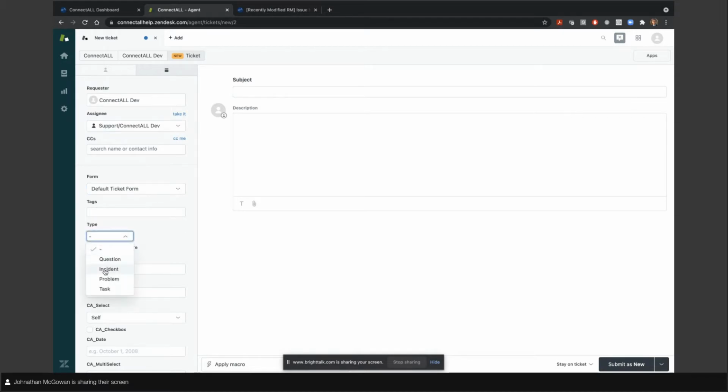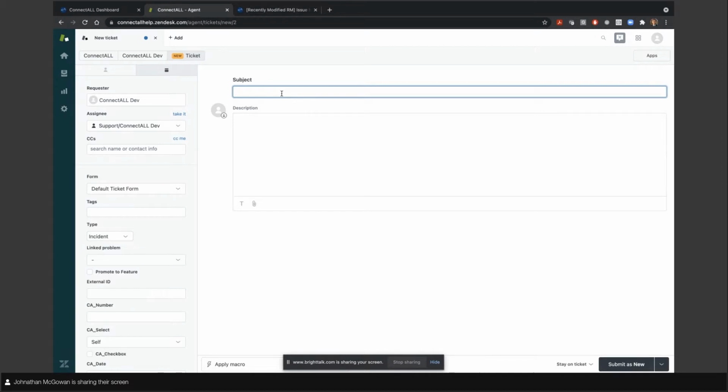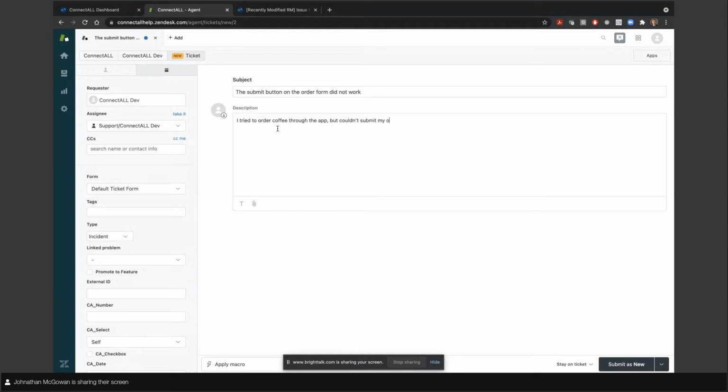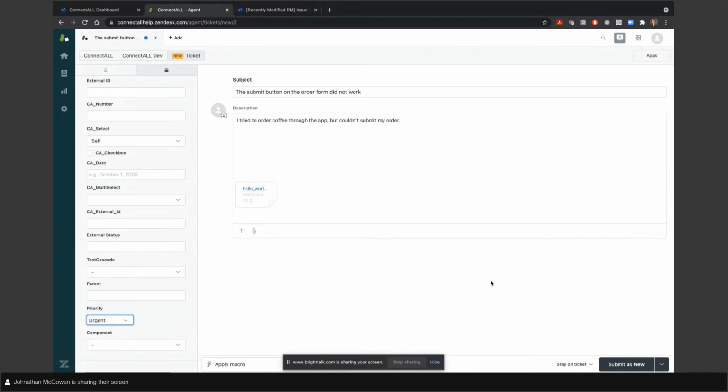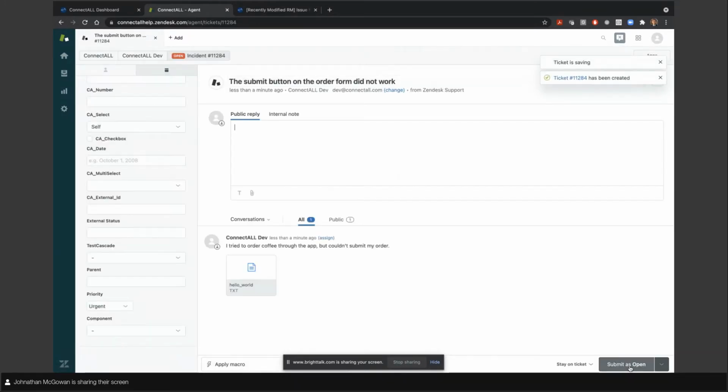Okay, we're going to make sure that this is an incident type, and we're going to say something like, the submit button on the order form did not work. Then we'll say, to keep up with our coffee example earlier, I tried to order coffee. Right. And so let's provide a little bit more detail here. We've got a text document we're going to provide that maybe has some additional steps to try. Let's fill out a couple more fields, maybe like this is an urgent priority, and submit this incident. Okay, so now I've got an incident over here in Zendesk.